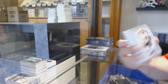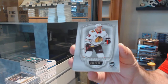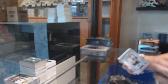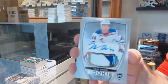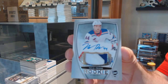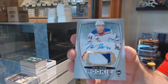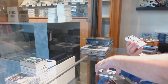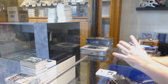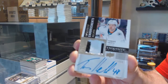We've got a /249 for the Hawks, Alex DeBrincat. Alex DeBrincat. For the Rangers, /249, Neil Pionk. Neil Pionk. For the San Jose Sharks, number /250, Tomas Hertl.